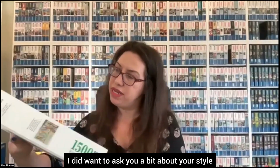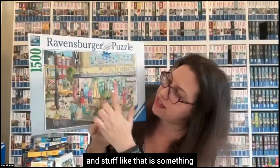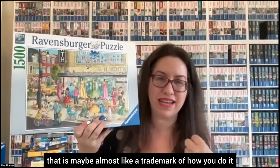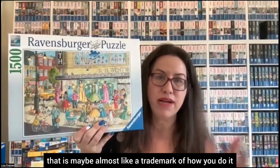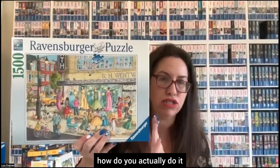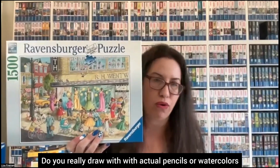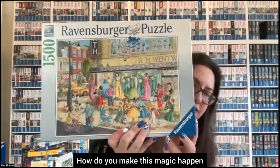I did want to ask you a bit about your style. I can say some of the things like the windows is maybe almost like a trademark of how you do it. But I believe lots of people would love to know, how do you actually do it? Do you really draw with actual pencils or watercolors? How do you make this magic happen?